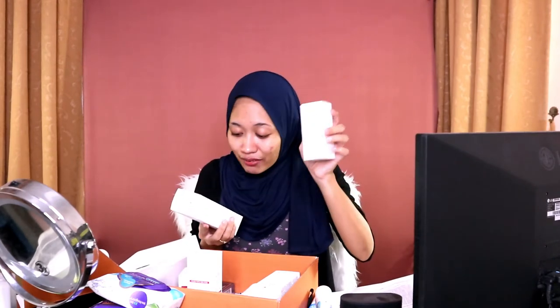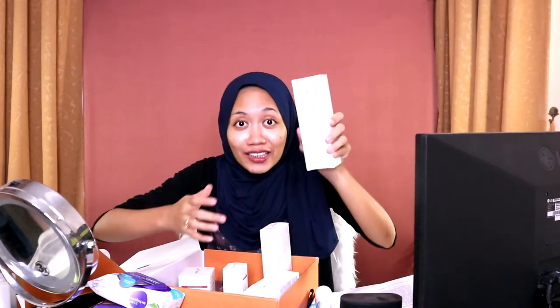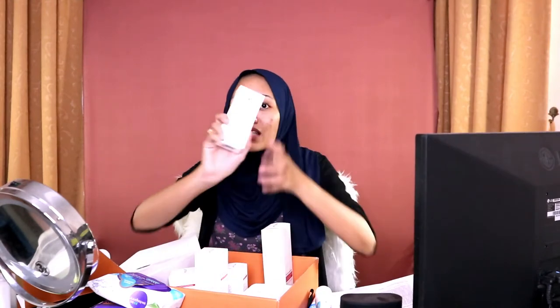I got the red serum, the red foam cleanser, the red toner, the red cream, the sunblock, guys.